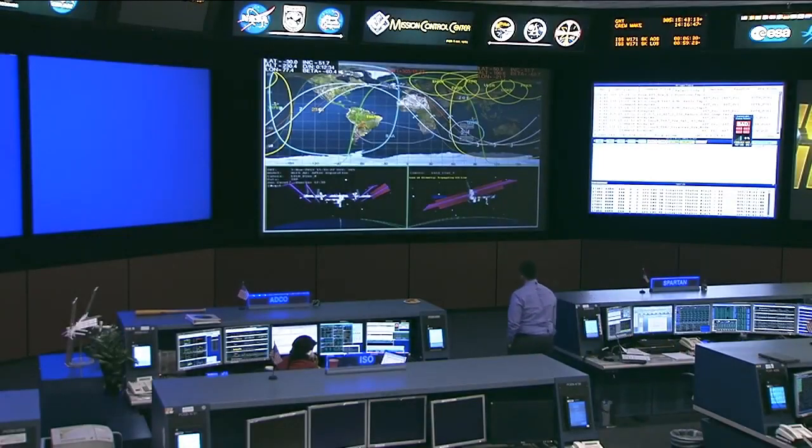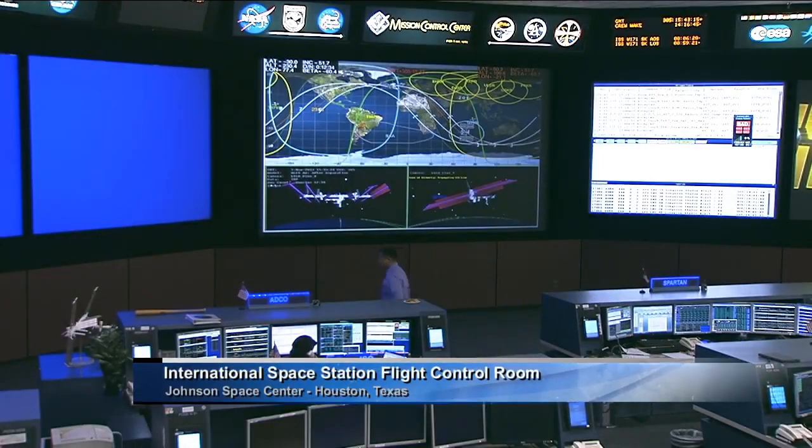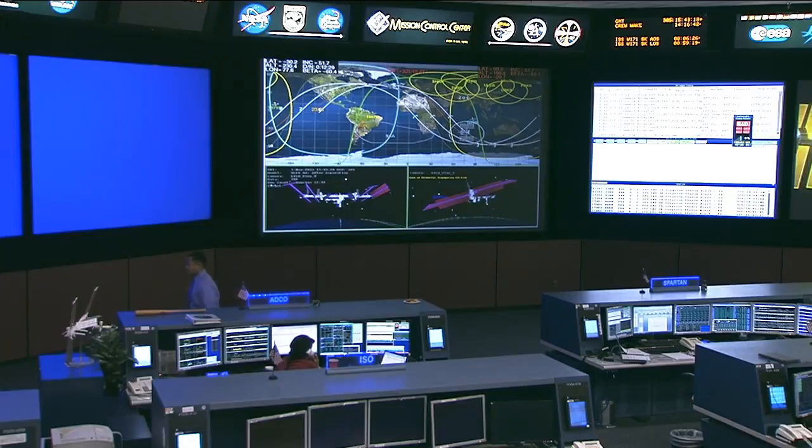This is Mission Control Houston. The Expedition 37 crew has had quite a busy week over the past few days.